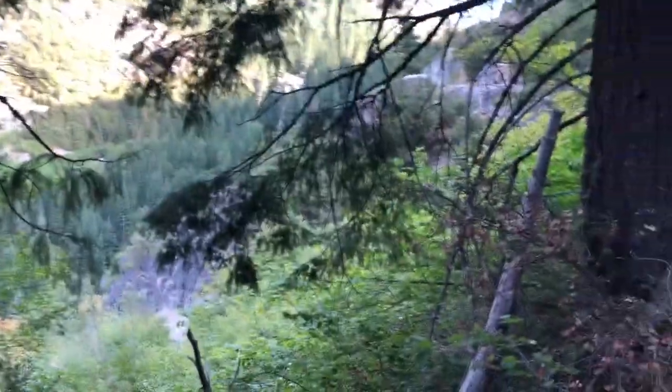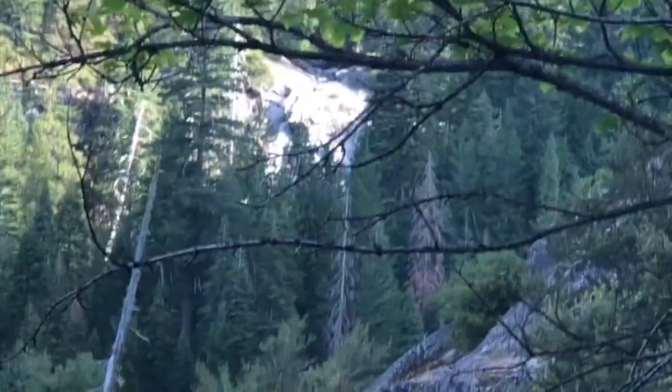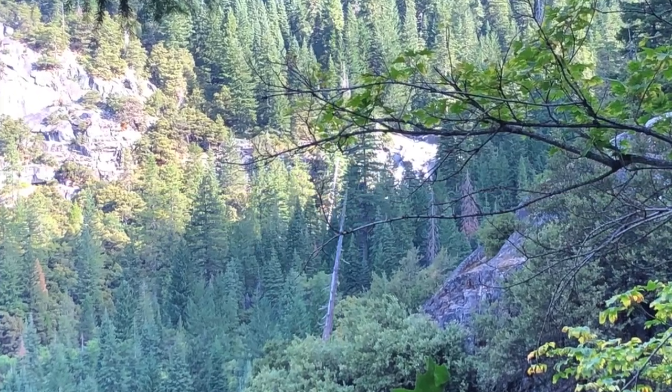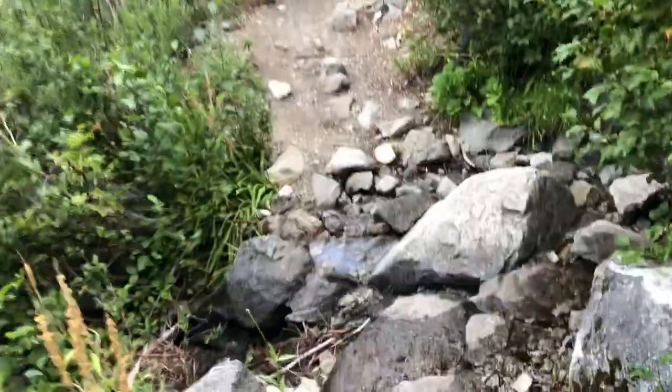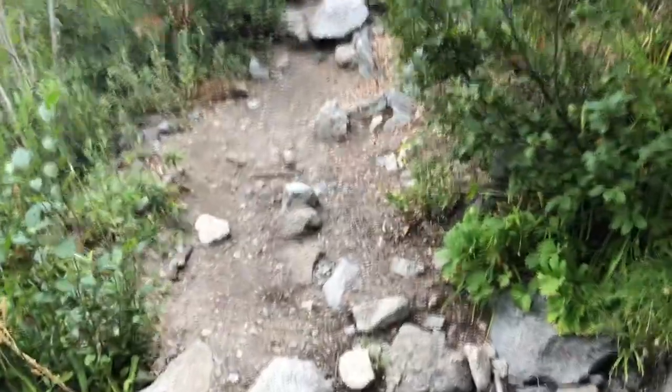Now in the distance, there is some waterfall. Sort of hard to see because of the trees. It's part of the lower falls, but the lower falls you see on the trail is not as big as that. This is the third and last time that we cross that bit of water coming down from the hill along the trail.